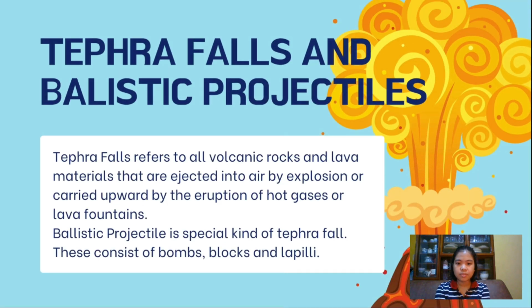Now let us move to tephra and ballistic projectiles. Tephra refers to all volcanic rocks and lava materials that are ejected into the air by explosion or carried upward by the eruption of hot gases and lava fountains. Tephra are the materials that do not move downward along the slope of the volcano, but are ejected in the air.